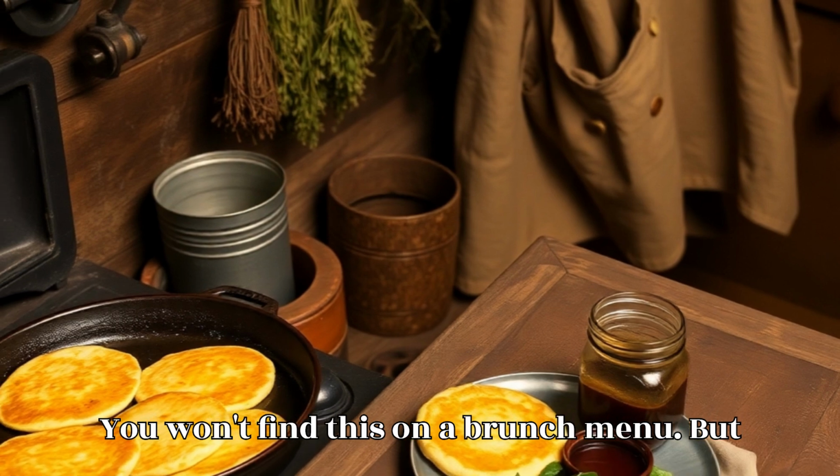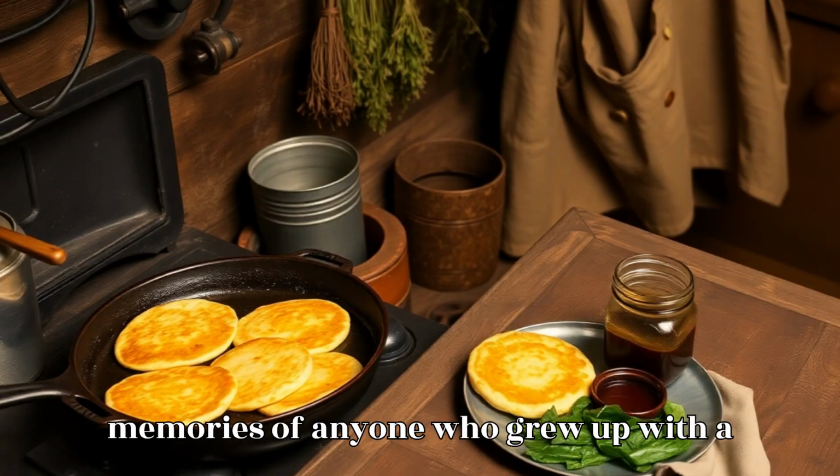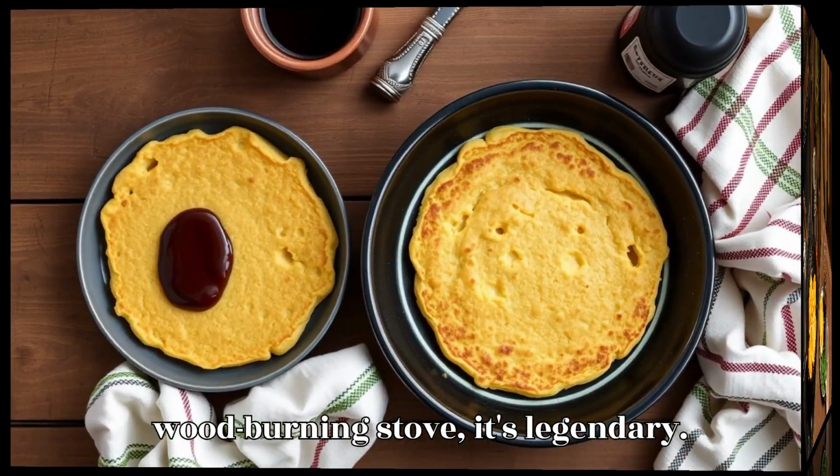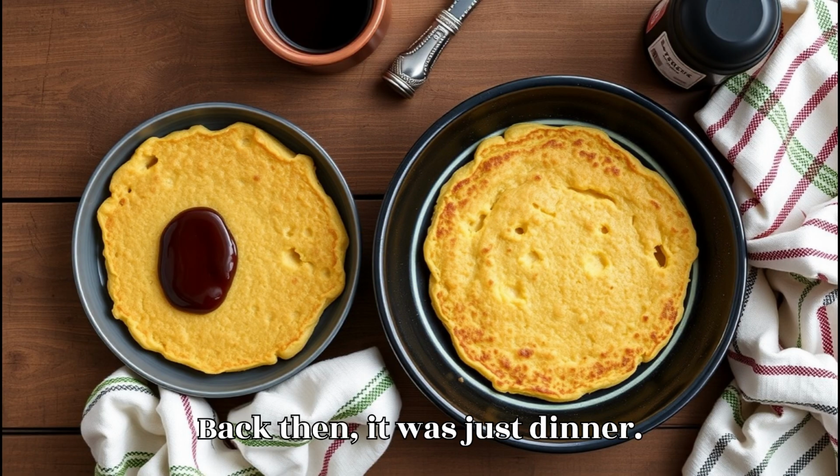You won't find this on a brunch menu. But in old Southern cookbooks, and in the memories of anyone who grew up with a wood-burning stove, it's legendary. Today, we call it rustic. Back then, it was just dinner.